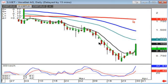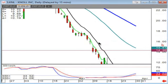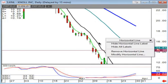VJet, big left-right combo. Now make sure your volume's good on this price of stock, but this is where you start watching for that 45 degree coming off of there. This one, KNL, you're right here on, obviously right on the T-line. Let's get rid of these.